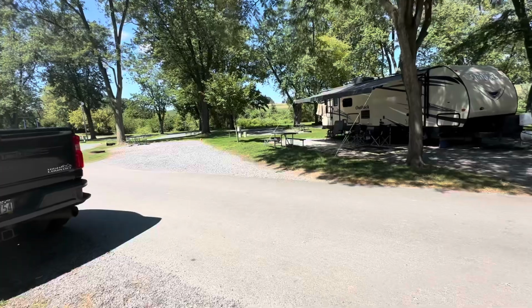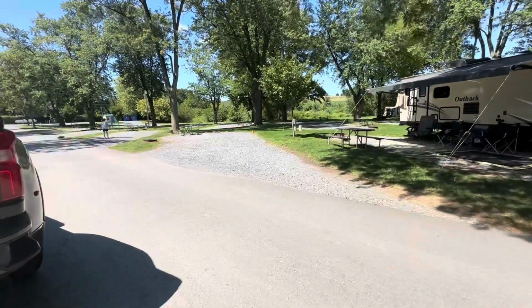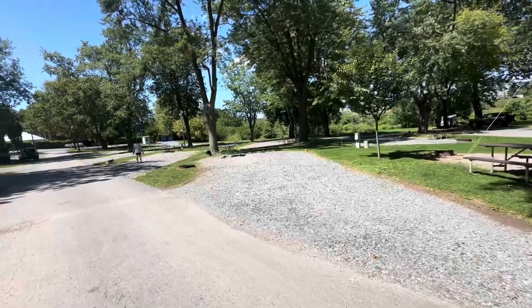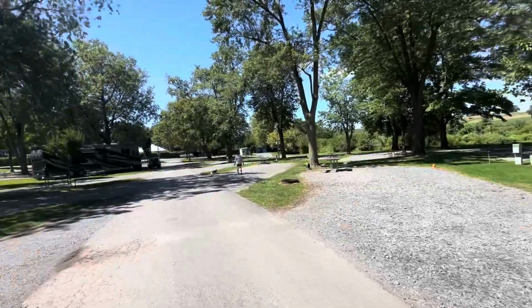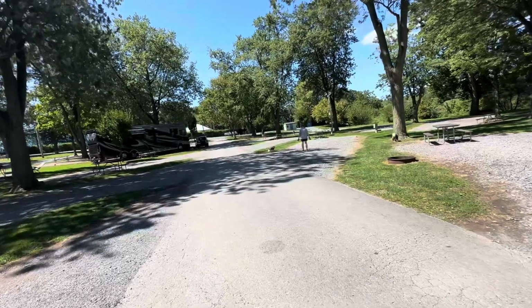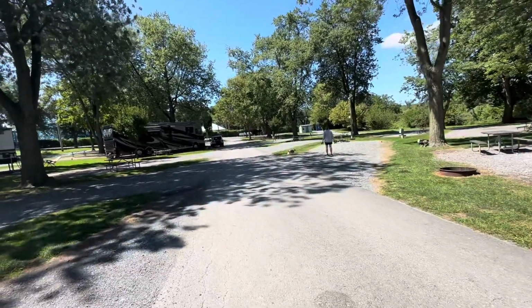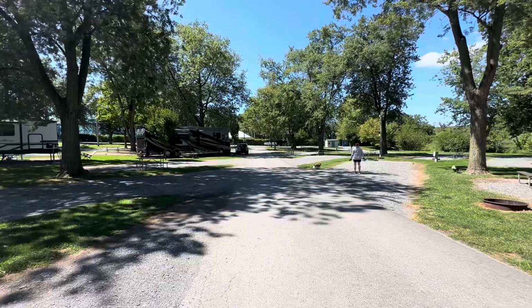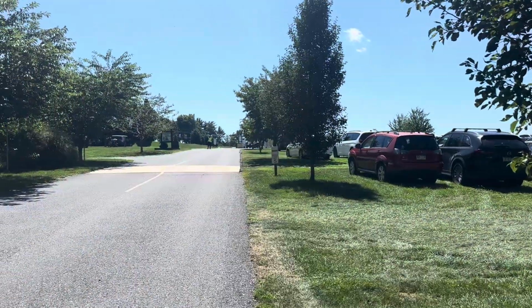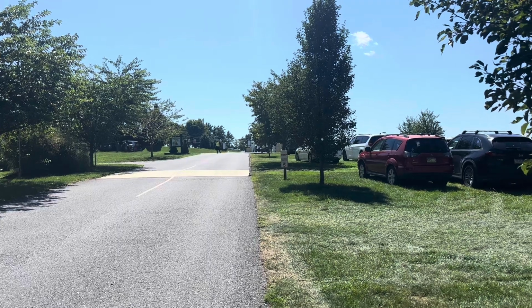There was a Class A over here. I just pulled out a little while ago. But again, we're right in the middle of the whole park. So I walked up toward the beginning of the campground. I'll start there to show y'all.